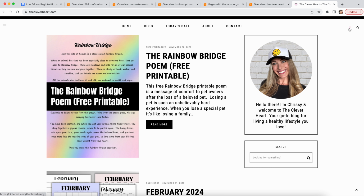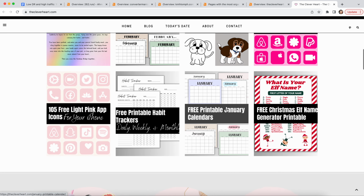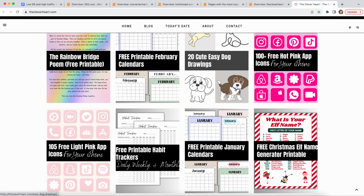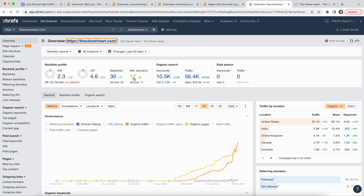So she's done a lot of great work on Pinterest, especially when it comes to these printables. Pinterest traffic is great with those printables. And so there's certainly a track record of Chrissy and this brand existing. And so she doesn't really need to have very many links. In fact, she's got none at all with a domain rating of 2.3 because she's done a lot of that EEAT stuff in terms of the brand getting developed.